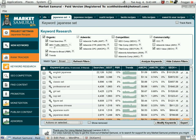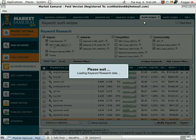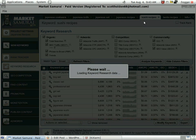But let's just take another one, for example. Let's go look at sushi. We might find that there's a lot of keywords in here that we didn't know about. And I want to take a look at Japanese recipes again. I want to show you something that I figured out. I figured out a unique selling strategy for this particular market. I don't know if it'll work or not, but it's just an idea.